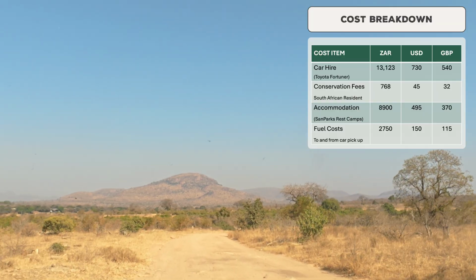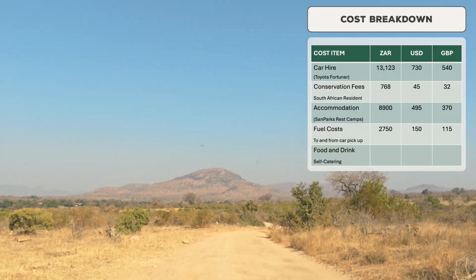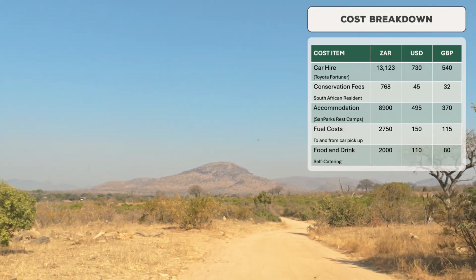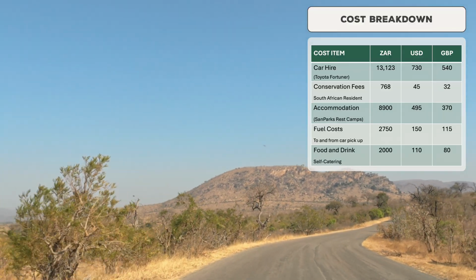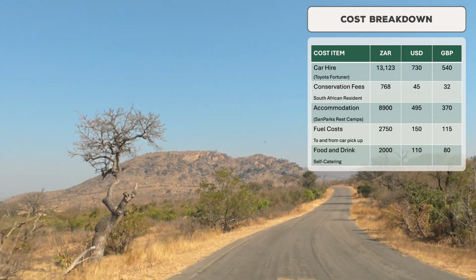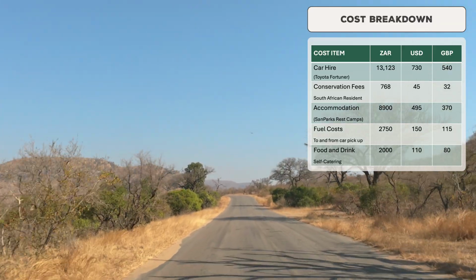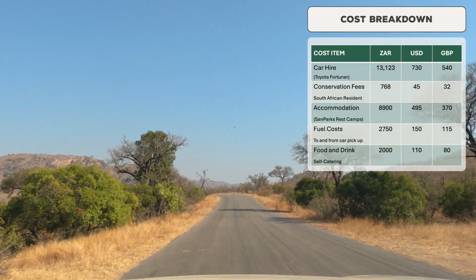Outside of that, food and drink and nibbles and just general day-to-day was 2,000 Rand, $110 or 80 pounds. I don't have expensive taste, but this was more than enough for 3 meals a day and snacks and drinks during the day. I'm a non-drinker from an alcohol perspective, but I drink alcohol-free beer, and I had alcohol-free beer every evening within that 2,000 Rand.